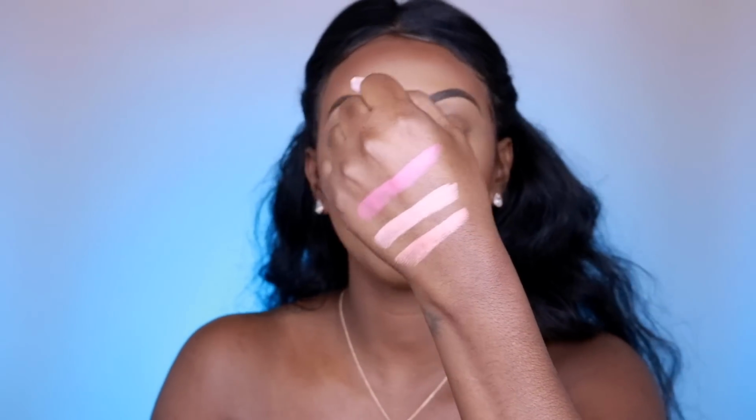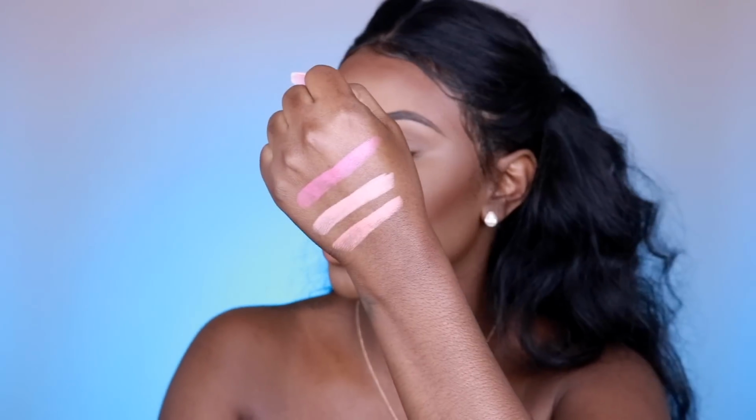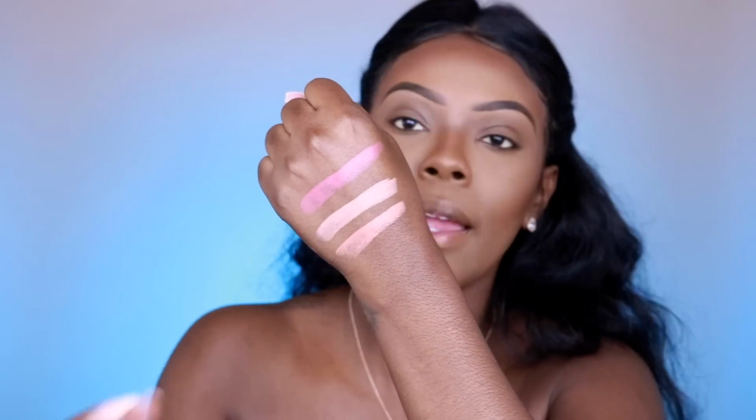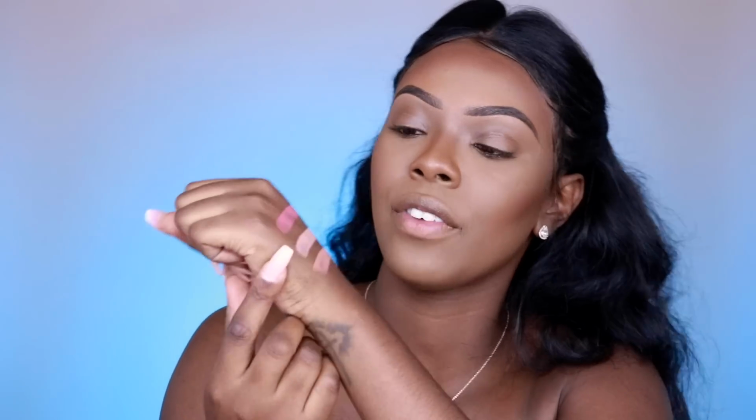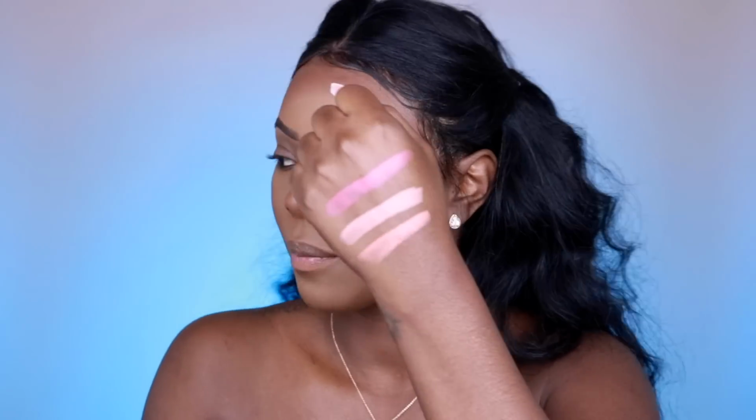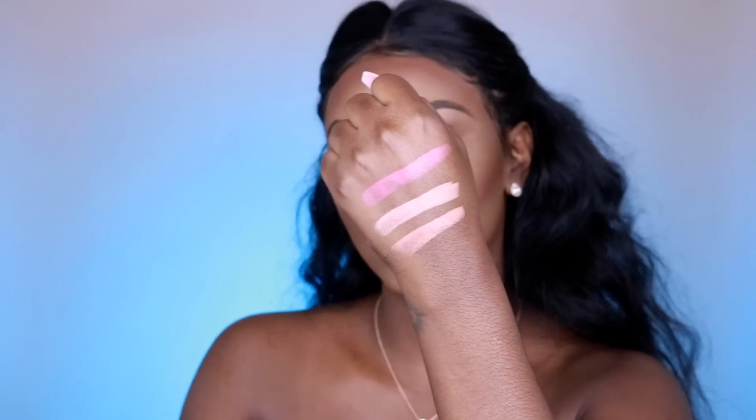So I'm feeling like Quickie might be a little bit too nude for me. I might be able to pull off the Ooh, but we'll see. I'm trying to figure out, as I'm doing this, what look I want to go for, because I want to demo this as well. But these are the swatches of the lipsticks.